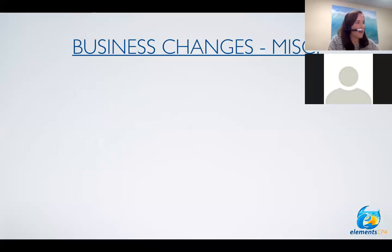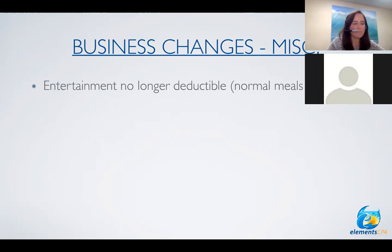So now let's talk about some other miscellaneous changes that have affected businesses as well. Through this new tax law, I'm sure you've heard about meals and entertainment. They kind of go together. But now entertainment is no longer deductible. So if you buy sports tickets, or you go to a show or something like that, it has no impact on the calculation of your taxable income. Meals still remain deductible at that same rate of 50%.